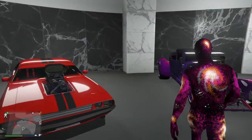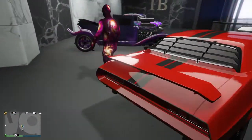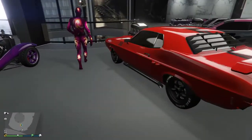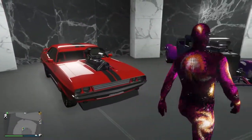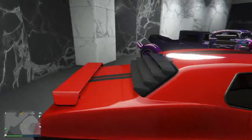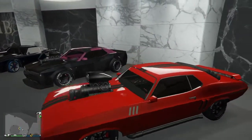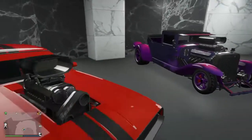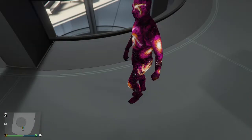Okay, next car that I didn't have in my Arena War is the Gauntlet Hellfire Classic. This is the best wheelie car in the game. I know that for a fact. I did like a 10-second wheelie, it was so good. But, I mean, it's a really good car, I like it. I like the red, and yeah.